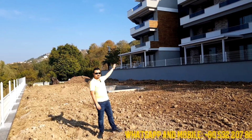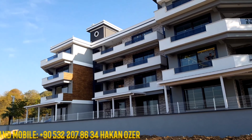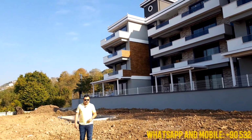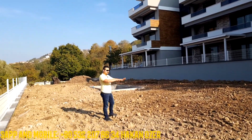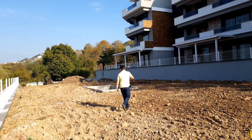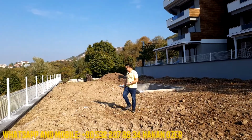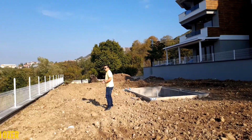There are two blocks and 12 luxury garden duplexes and roof duplexes welcoming us inside the project. The total area of the project is 2050 square meters, including social facilities. You can see a children's playground here, a small decorative pool over here, and another section of the garden separated for the barbecue. The most important thing about the region is the fresh air and beautiful sea view.